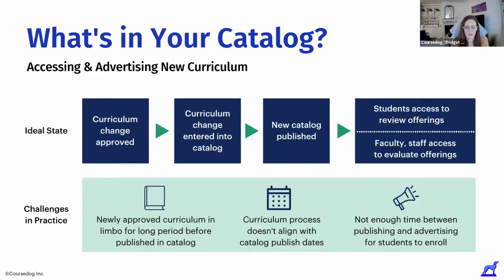I was looking at a recent survey and it found that 84% of institutions publish their catalog once a year. Yet of those same institutions, almost half of them allow their courses to be changed unlimited times throughout the year. And a third of those institutions allowed unlimited program changes throughout the year. Given this, it's really no wonder that the curricular change process doesn't always line up when it comes to those new curricular offerings needing to be published in the catalog. As a result, there may not be enough time between publishing the catalog and advertising new offerings to students so they're able to discover them and enroll. So how do we make this process more aligned? We're going to be talking about that in the next section here.